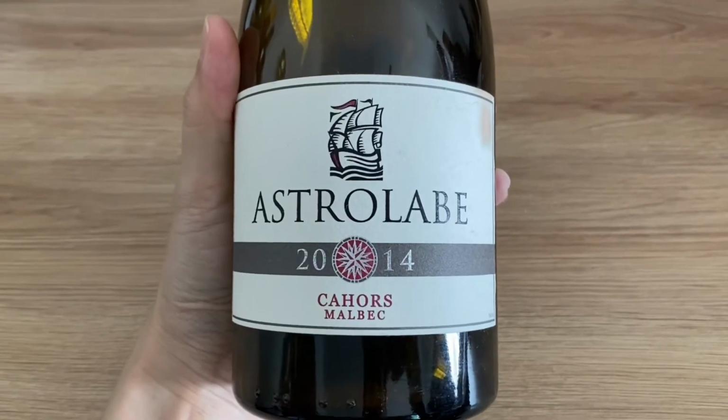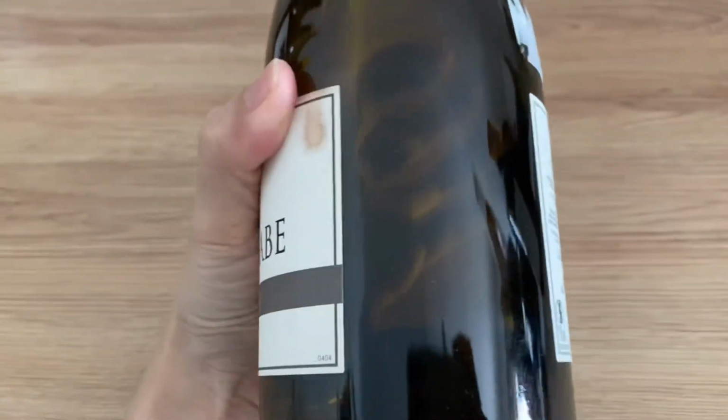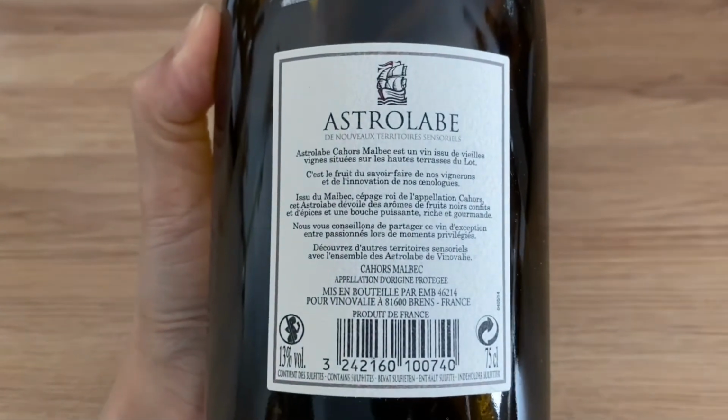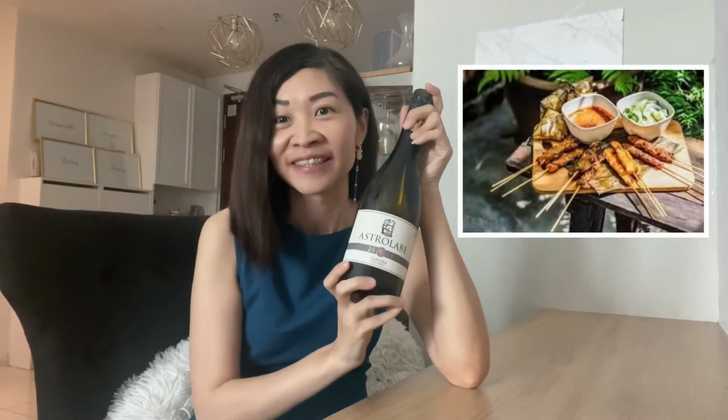The difference between a Cahors Malbec and an Argentine Malbec is it is definitely more subtle and more elegant, but it still gives off the notes of blackberry, prunes, and also tobacco like its Argentine counterpart. Although the taste is more like a Merlot mixed with Shiraz, the same inky purple dark color from the Argentine Malbec can still be found in the French Malbec. And normally my favorite food to pair with this French Malbec is none other than Kajang satay.